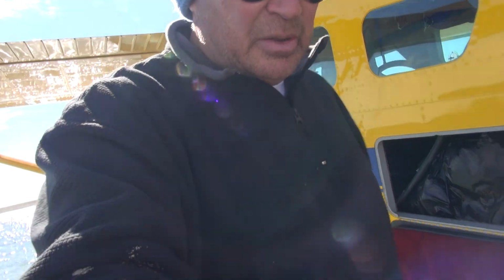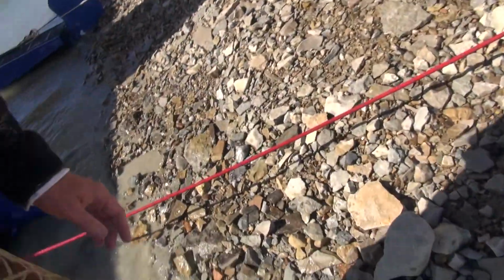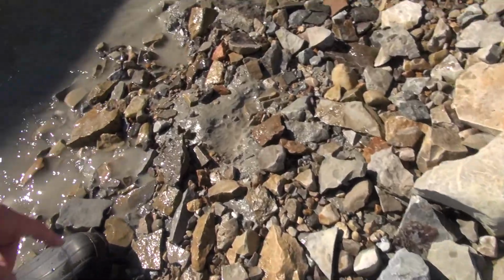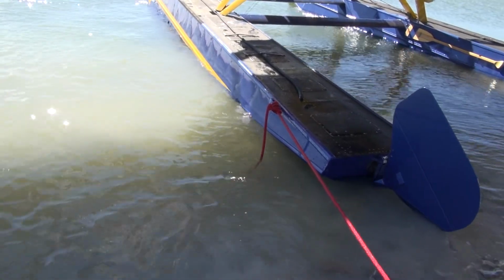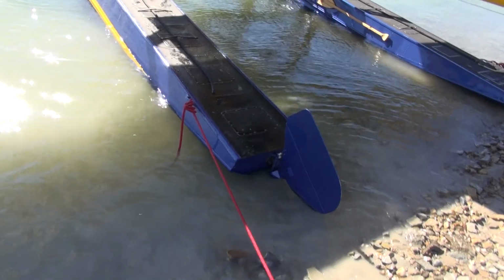So tied up the plane. I can see the tide has gone down 2 feet already. That rock over here, I marked when I landed. Actually, the tide was up here, so it's gone all the way down to here. So the plane is pretty much almost stuck, and in about an hour it'll be completely stuck, which is nice.